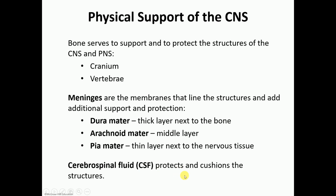CSF, again, protects and cushions these structures. CSF is full of nutrients, so it has glucose and different ions and so on, and this is how it helps in the nutrition of the CNS.